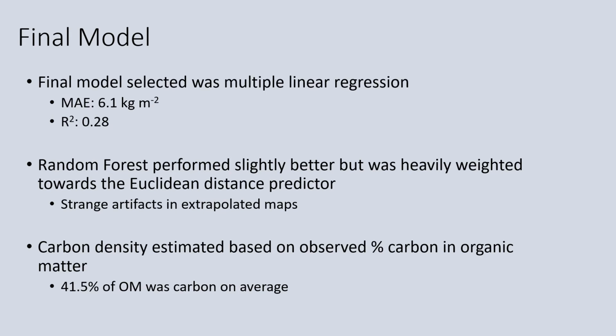The final model we ended up using was a multiple linear regression. Many of the models performed pretty similarly, and linear regressions are generally easy to understand and interpret, so we went with the simpler model. It had a mean absolute error of 6.1 kilograms per meter squared of organic matter density, and an R squared of 0.28. Although the random forest model performed a little bit better, it was very heavily weighted to the Euclidean distance predictor, and when we ended up extrapolating it, it produced really weird looking patterns and strange artifacts, so we did not consider it for the final predictions.